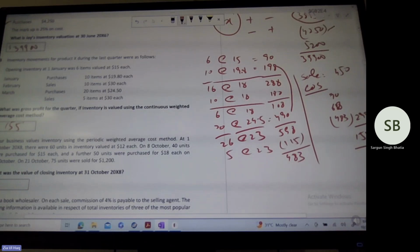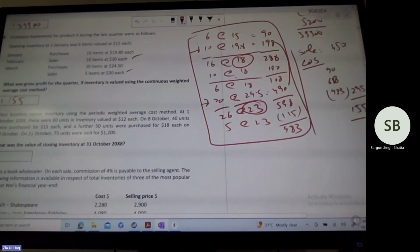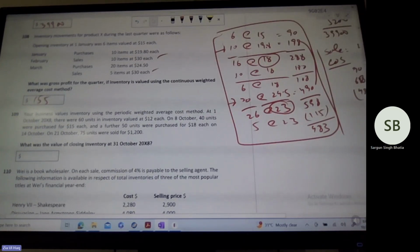Because the sale you need to calculate on the actual sale price. Here we didn't use those actual sale prices because we are calculating closing inventory based on the continuous method. In continuous, whenever there will be a purchase, we will calculate the new price per unit, not on sale. But in the periodic weighted average method, we add all the purchases, then calculate an average amount per unit, and then we will make sales according to that amount.